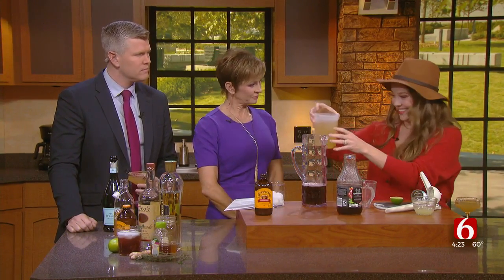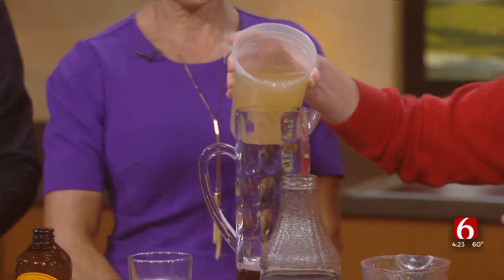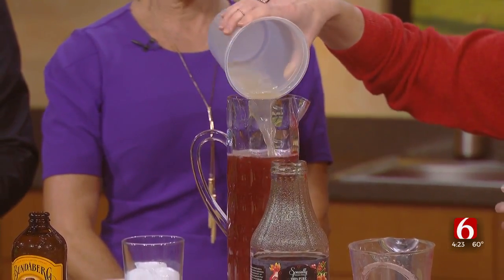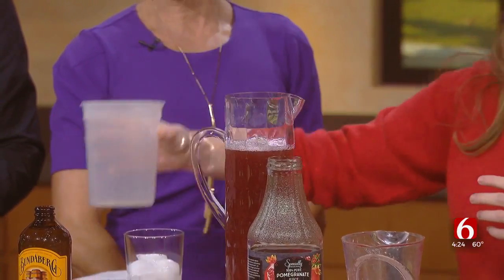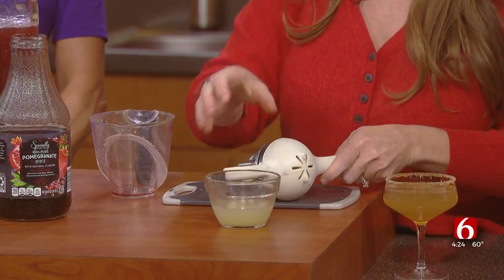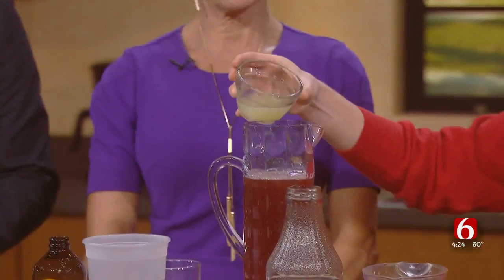The main ingredient is ginger beer, which is not alcoholic. It's just a nice, spicy, fizzy. So do you get that at the grocery store? Yes, you can get it at the grocery store, World Market, Trader Joe's, any of those. And then to that, you're going to add the juice of two limes. And this cocktail is served over ice. And so I have you a glass of ice right there.